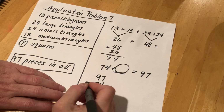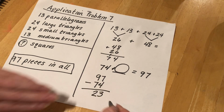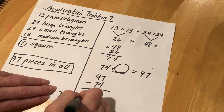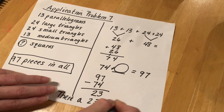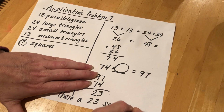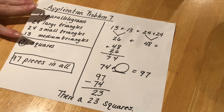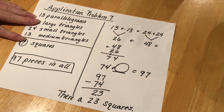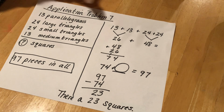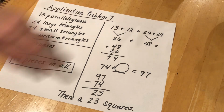So I know that 7 minus 4 is 3, and 9 minus 7 is 2. So there are 23 squares. Remember, you need a word answer. Now, this for Mrs. Boffman was my model today because I needed to write down the different pieces so I remembered it. This is my number sentences and where I did my work. And here is my word answer.